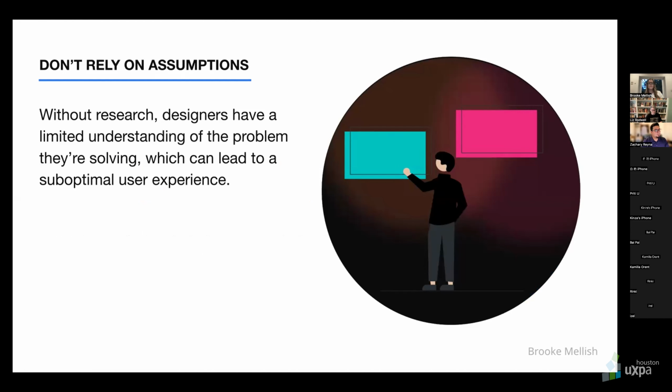So to this point, I would say don't rely on assumptions would be my main feedback here. A lot of times I noticed before we were doing research in my organization, a lot of the designers that came in really didn't have a good understanding of the problem space, what kind of problems they're solving, what their users are trying to do on a day-to-day. So it could really lead to a suboptimal user experience. A lot of times, if you're not doing research, your team also doesn't feel confident in their decision-making and their designs because they're working based off of assumptions. Just because I think something looks beautiful doesn't mean it's actually going to work for the users. So it's really important to get out and solve these actual problems and make sure you're not just making assumptions, working off of hypotheses.